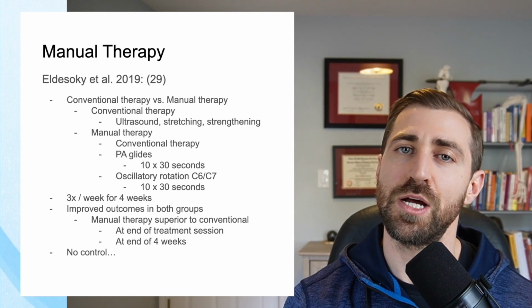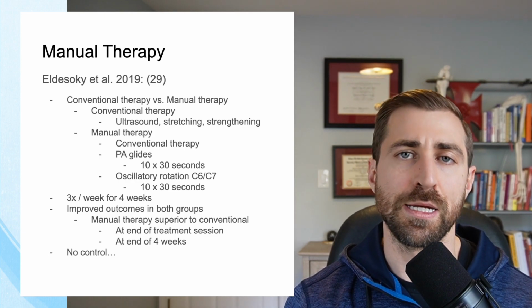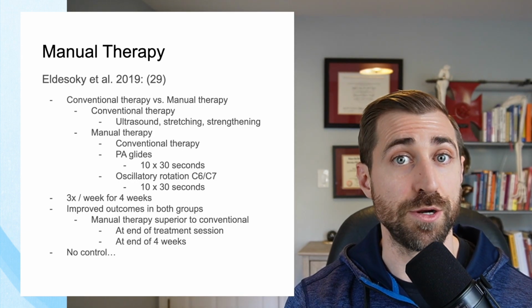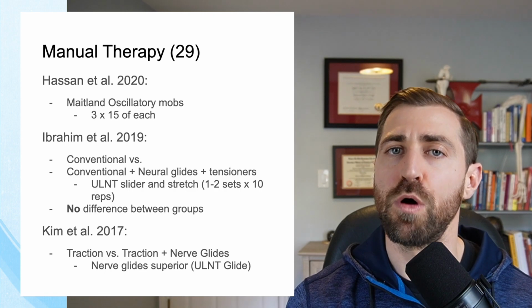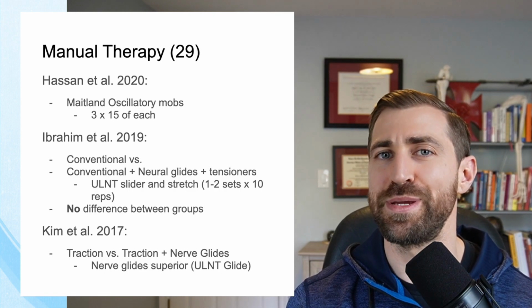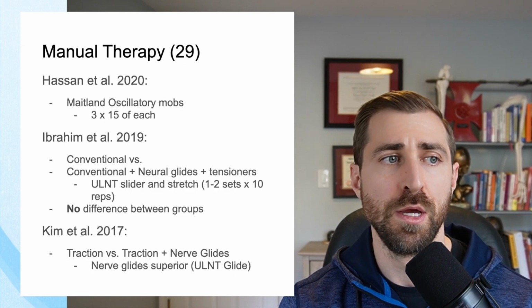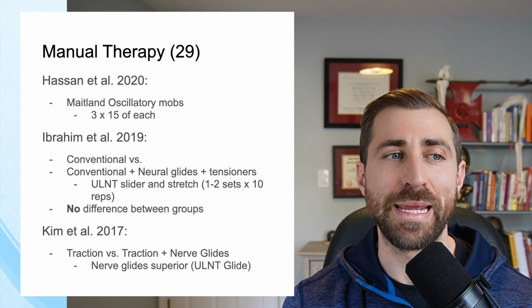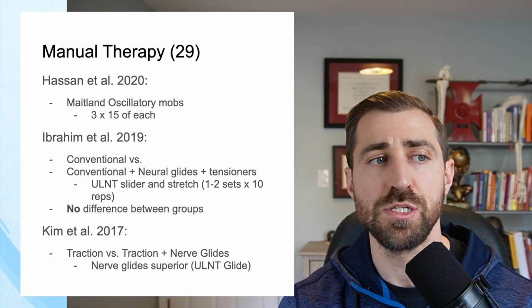So this is kind of an interesting study that compares manual therapy and exercise versus exercise alone. And it does appear, at least in the short term, up to 4 weeks, that manual therapy was superior. So I'm not going to go through the rest of the studies because it's going to take way too long, but I want you to know which manual therapy techniques they utilized that were superior to exercise alone. So Hassan et al. in 2020 found some benefit of using Maitland oscillatory mobilizations. They used 3 sets of 15 repetitions.